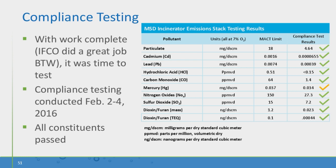So IFCO did a great job getting everything installed. We were able to schedule a testing company to come in February in anticipation of the March deadline. We did test early February, and as you can see on the right there, we did pass and comply with all the MAC limits, but you can see the mercury, we just by the skin of our teeth were able to meet that limit at 34 micrograms. So we were a little concerned, and I'll talk about this a little bit more on the next slide.